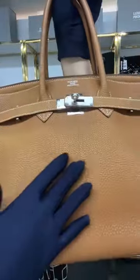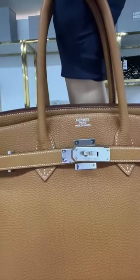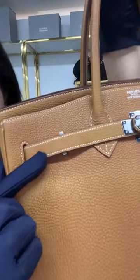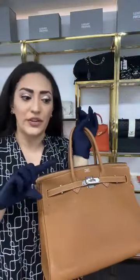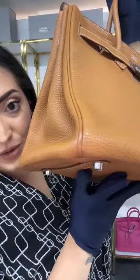Vintage black Kelly 25. Ooh, for me, it's a vintage black Kelly 28. I think that's on my list for sure. With gold or silver, I do like both. So this one is gold togo leather. I love it as well because of that contrast stitching. Not all their colorways feature contrast stitching. I really do love when they do. So this has the seals intact, no rubbing on the corners.